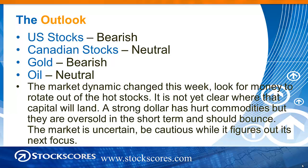You know, this past week, the market dynamic changed, and it's now a case where we have to look for where money is going to rotate out of and into. The hot stocks have been the dividend payers, and it looks to me like money is going to come out of those stocks and continue to do so. But where is it going to land? That's not yet clear. So we've got to watch the market very closely for those sectors that attract buyer interest.